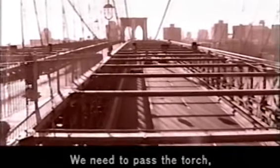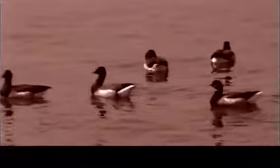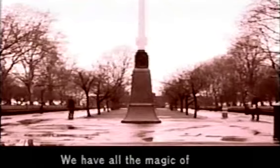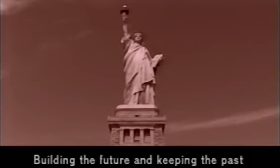We need to pass the torch and let our children read our messy and sad history by its light. We have all the magic of the digital age to do that with. The human race will probably come to an end sometime, and new species may rule over this planet. Earth may not be forever, but we still have the responsibility to leave what traces of life we can. Building the future and keeping the past alive are one and the same thing.